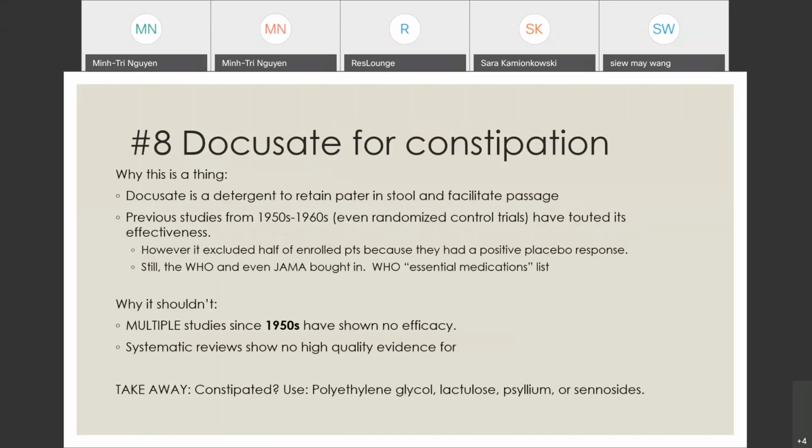Docusate for constipation doesn't work. Multiple studies since the 1950s have shown this, and for some reason, tell your surgery resident friends, stop doing it. We get consults for this all the time, and they're like, help us, what do we do? And we just say, well, give them a real, actual constipation treatment, right? So you use Miralax, polyethylene glycol, you use Senna.